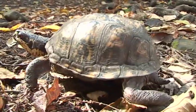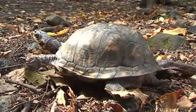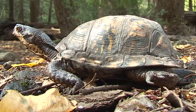Box turtles, as with all turtles, can live for a very long time. It is not uncommon to encounter a 40 to 50-year-old turtle. Some may even reach the century mark.